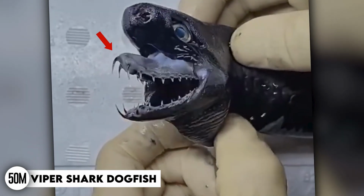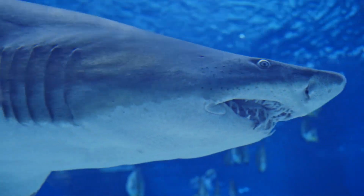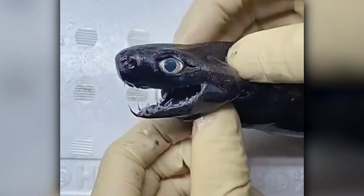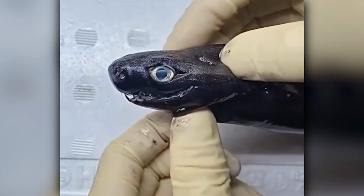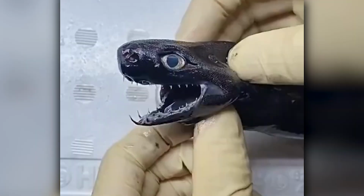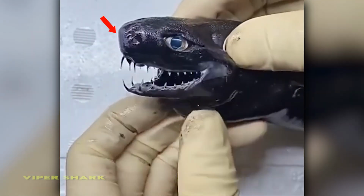Viper shark dogfish. You've probably heard that white sharks are the biggest fish in the ocean, but did you know there's a shark that's much smaller? A recent discovery revealed a shark with a slender body, a flattened head, and a short, blunt snout. It looked different, but its big teeth told the story. It was a viper shark.